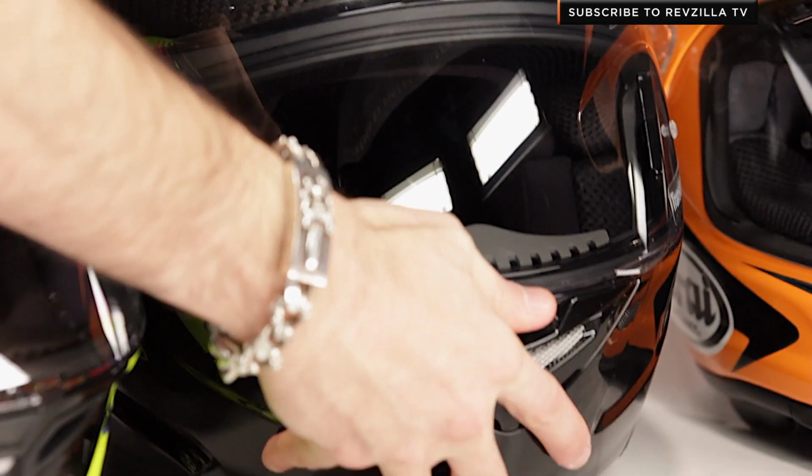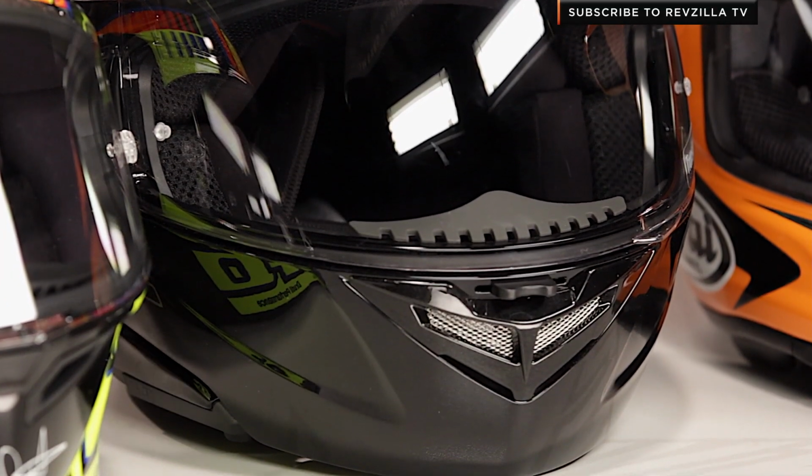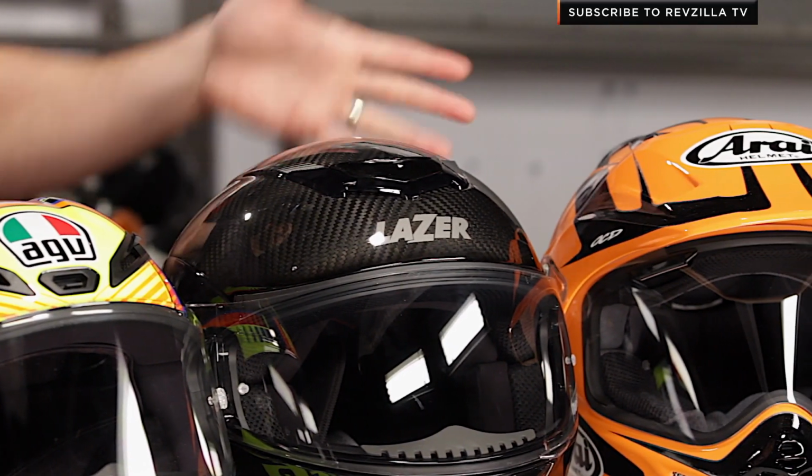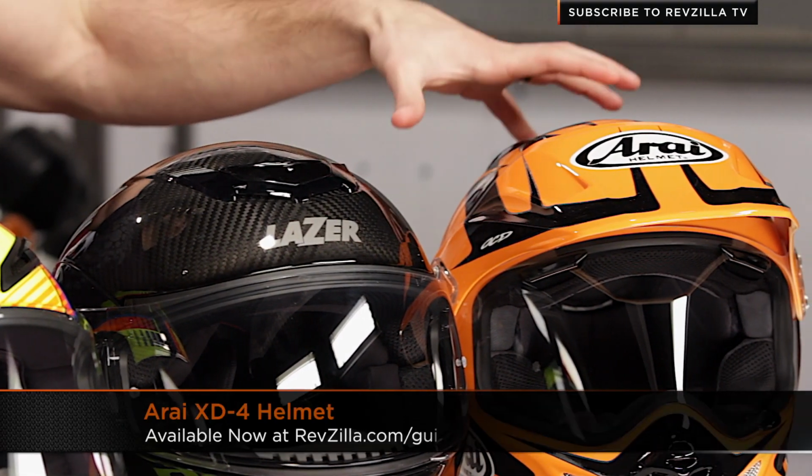It comes with a transitions lens as well as a Pinlock lens. So again, photochromic with a Pinlock at around the $500 mark. Again, premium out of Belgium. That's the Lazer Monaco Pure Carbon. Now, staying in the same vein, we're going to move from touring and go into adventure touring.